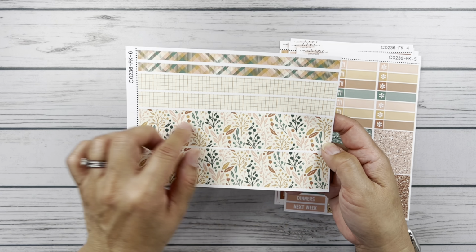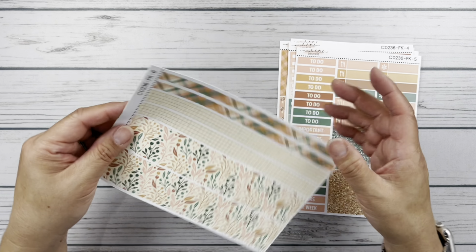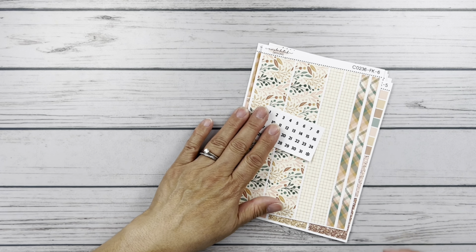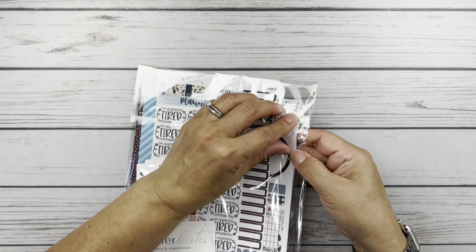I love this, love this. It's so cute. And then the plaid, so pretty. And then of course, these are just the date dots. Okay, so that's my order from Nicole Hutch Designs. And then let's pull out what I ordered here from Planner Kate. Again, just kind of rounding out some of the kits that I need for October and November.